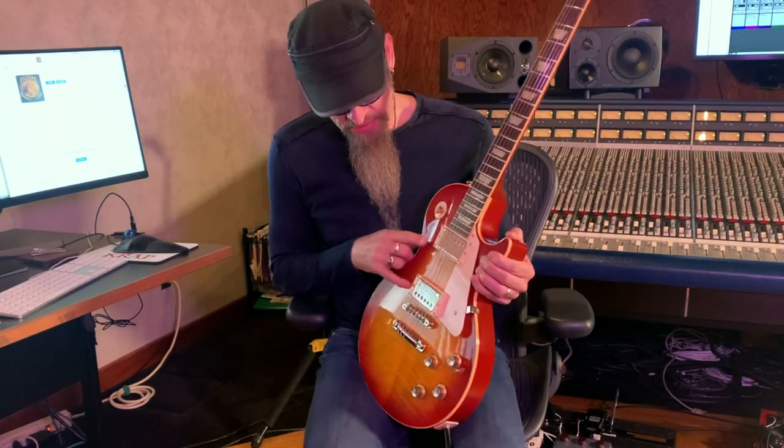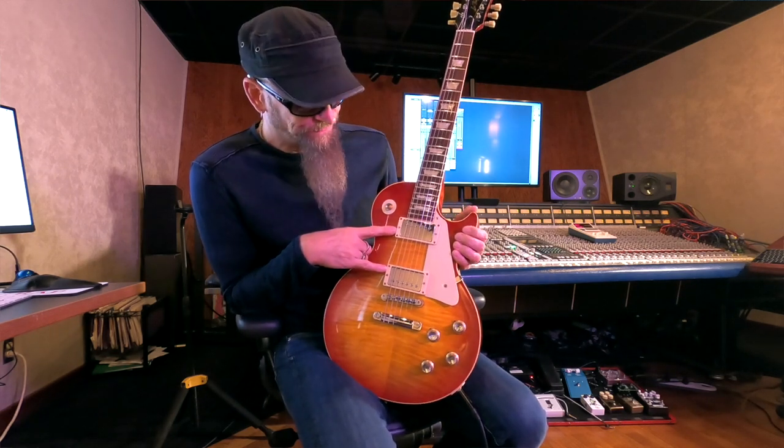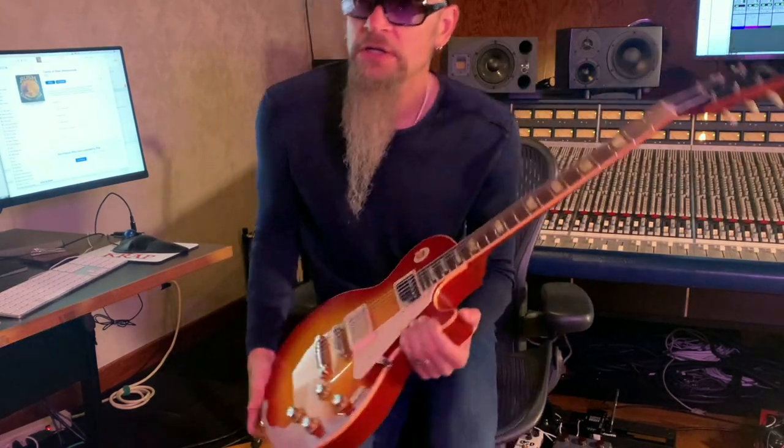Now, I have put Lindy Fralin pickups in here, and they're relatively high output, not as high as an EMG, but, you know, a little hotter than the ones that I put in the 335. So you're going to get more of a push at the front of your amp because the pickups are definitely hotter.